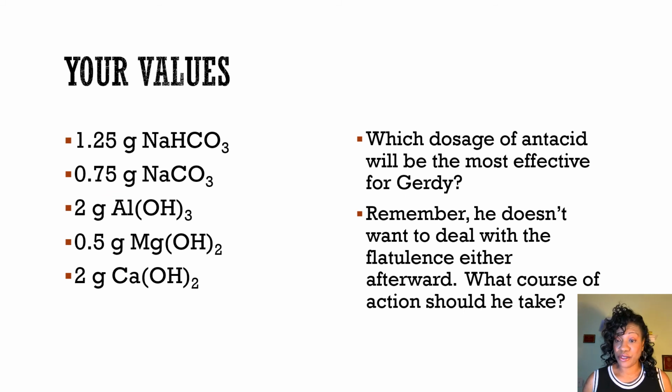So these are your values, and this PowerPoint will be available for you in your Blackboard classroom under content. So your values are that you have 1.25 grams of sodium bicarbonate, 0.75 grams of sodium carbonate, 2 grams of aluminum hydroxide, 0.5 grams of magnesium hydroxide, and 2 grams of calcium hydroxide. Which dosage of antacid will be the most effective for Gerdy? Now remember, he doesn't want to deal with the flatulence either afterwards. What course of action should he take?